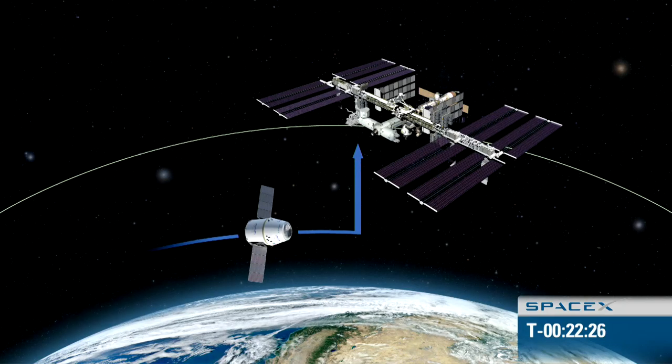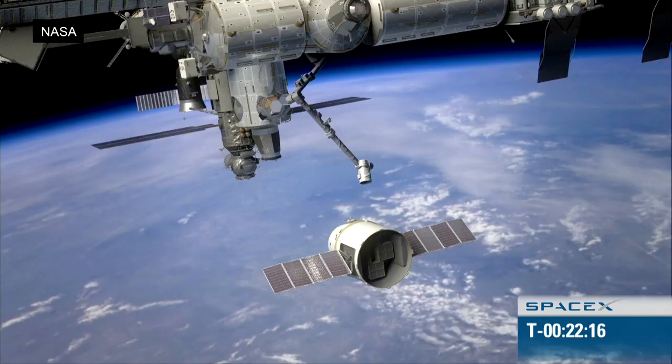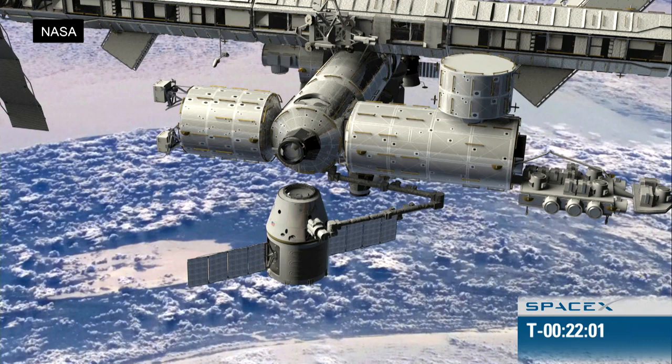It's going to be a really exciting time, and when we do this, Dragon is going to start approaching the station from the direction of the Earth. It's going to move really slowly, and it's going to slowly nestle itself up to about 10 meters or 30 feet away from the station. At that point, it's going to go into a holding position, and astronauts aboard the station are going to use the Canadian robotic arm, and they're going to reach out and grapple the Dragon vehicle, and they will maneuver it into place to berth it with the Harmony module on the space station. This operation takes over 5 hours, so it's a very slow mission, but it's very precise.